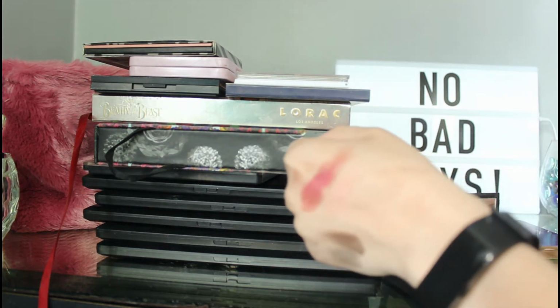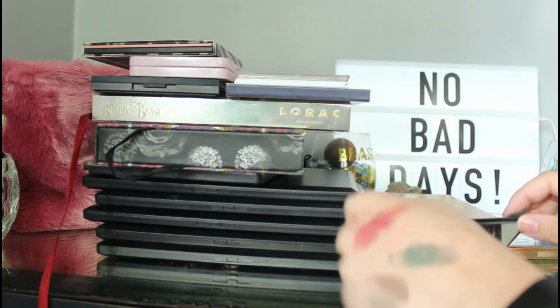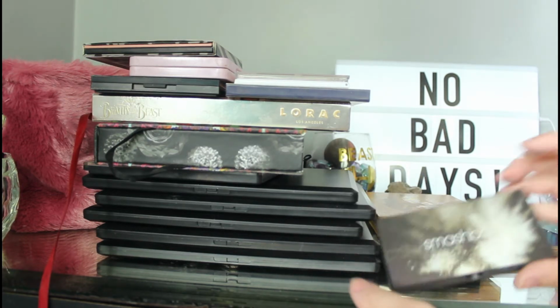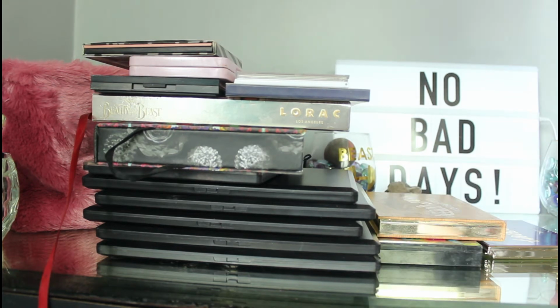There's a couple swatches. Let me swatch this green. It's a really pretty green. Yeah, I want to hold on to it and try to get some more use out of this, because this is another one that I've just not reached for enough, and I need to.